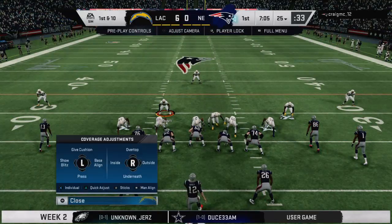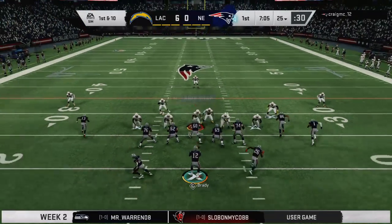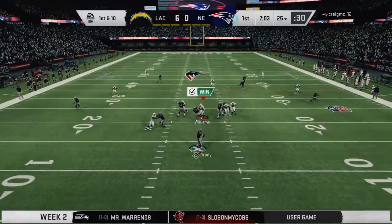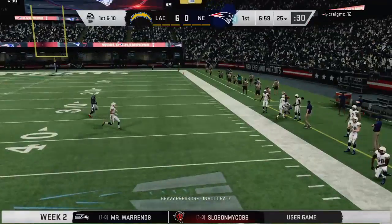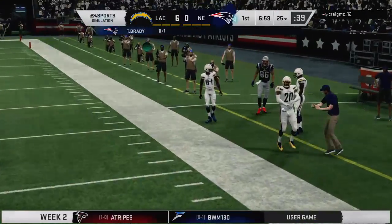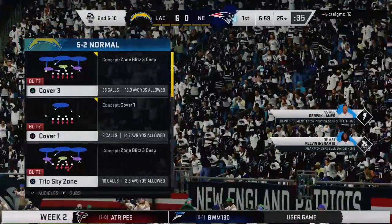So Brady and the Pats take over 1st and 10 at their 25-yard line. Working from the gun, it's Brady. Oh, he's going to air it out right away. And that'll wind up incomplete. Try to give his man room to run under it, but it's 2nd down.